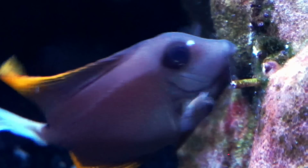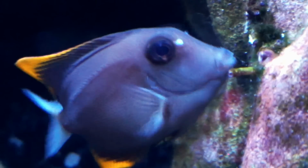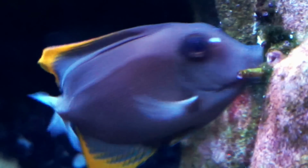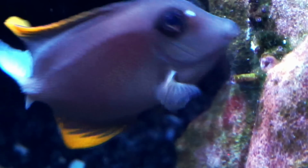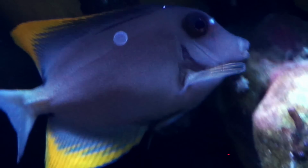The Tomini Tang is one of the most underrated yet absolutely fascinating marine fish swimming through the coral reefs of the Indo-Pacific. With its distinctive bronze-colored body, brilliant white tail that glows underwater, and those bright orange-tipped fins that look like they've been dipped in fire, this little tang packs a serious punch in the personality department.